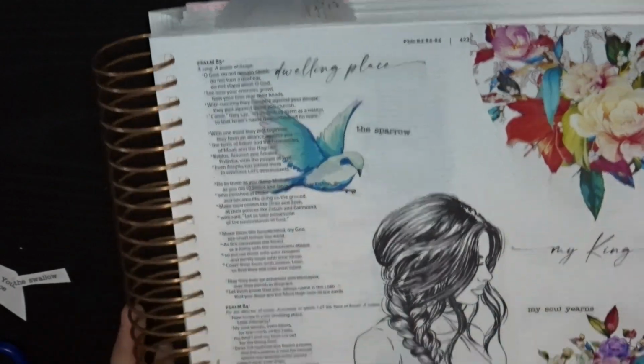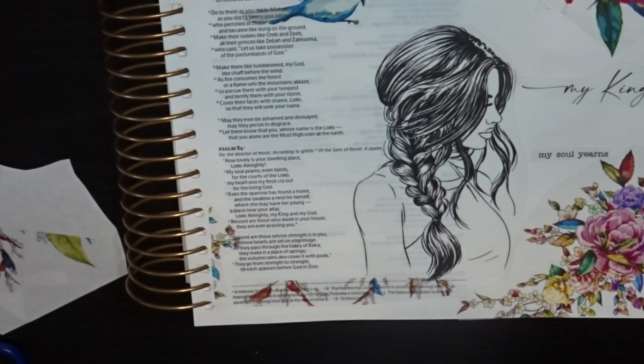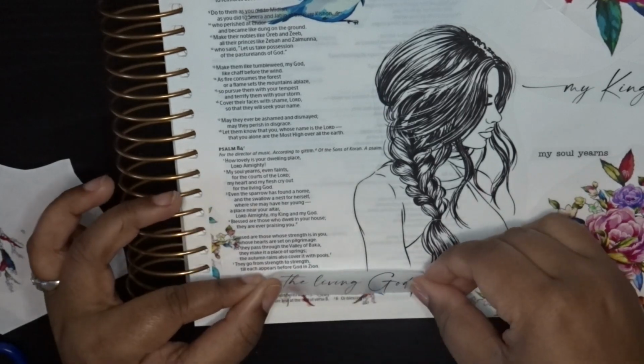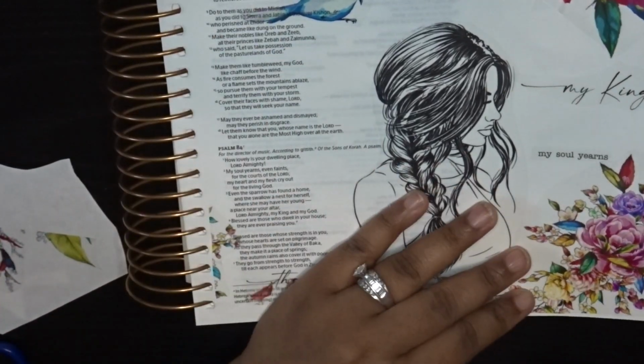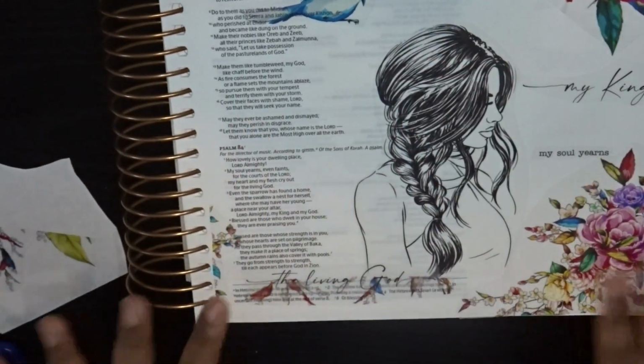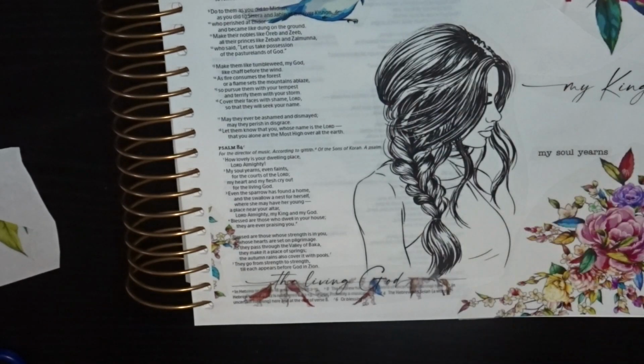Yeah, so it's just beautiful. And I really, really loved it. There, I just grabbed pieces of the flower that I cut off from the top corner one and added it there. And then on top of that, I put the living God. And this kit is kind of, I'm sorry if I'm all over the place. I'm spacing out for a second.